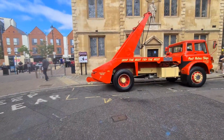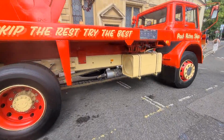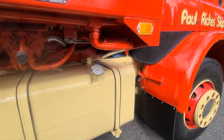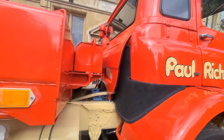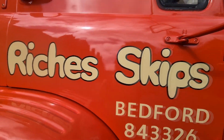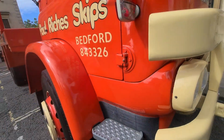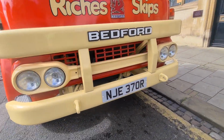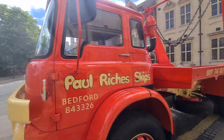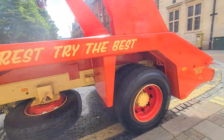So this is quite cool. It's clearly been restored, very recently, by the looks of the exhaust and the paint that's burnt off. There's proper sign writing as well. That's all been done by hand. I don't know whether that comes up on camera, but very nice. What year is it? '78 maybe? Yes, I like that a lot. It'd make an awesome recovery truck.